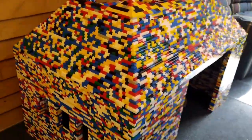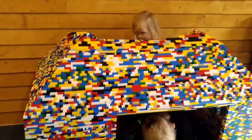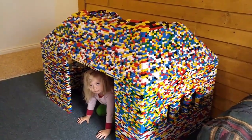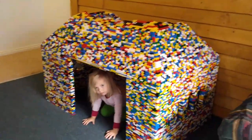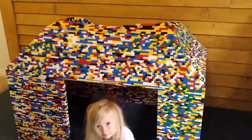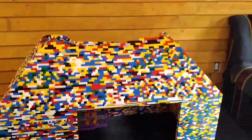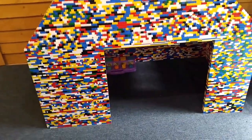I'm a bunny. You're a bunny? Oh! And the roof didn't get quite finished because, well, that was a ton of Legos, guys. Yeah, and I did this. Whoa. We whittled down the bin of Legos and now there's less than one left. Yep. And there's a secret. Check it out here.